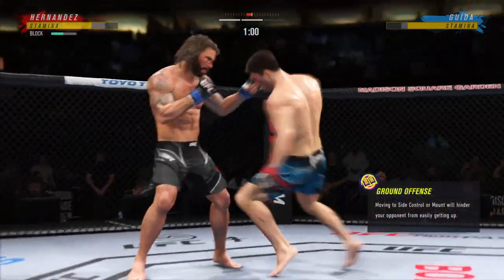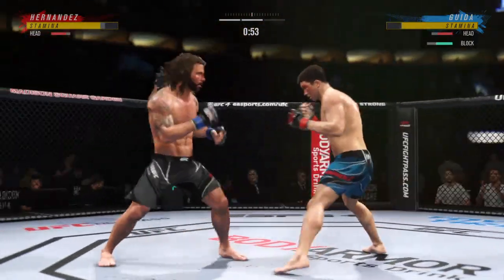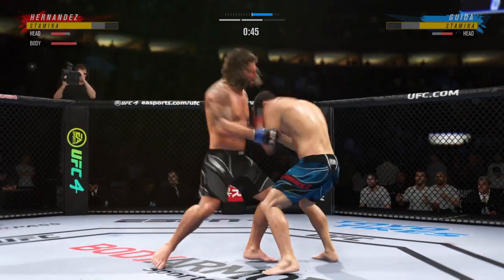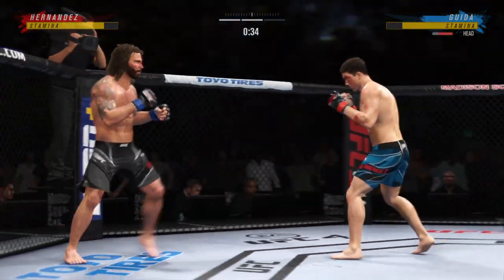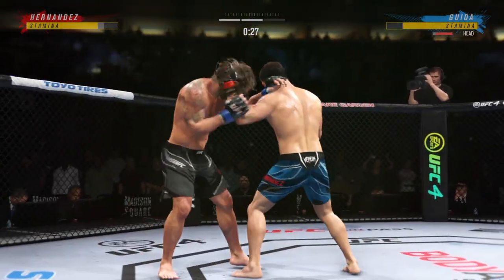And he's able to work his way back to his feet. So 50 total strikes have landed for Alexander Hernandez, landing with 62% accuracy thus far against Alexander Hernandez. Well, he continues to stay busy, and he continues to land with volume punches here. I mean, volume, but he's not wasting anything. He's so accurate out there.